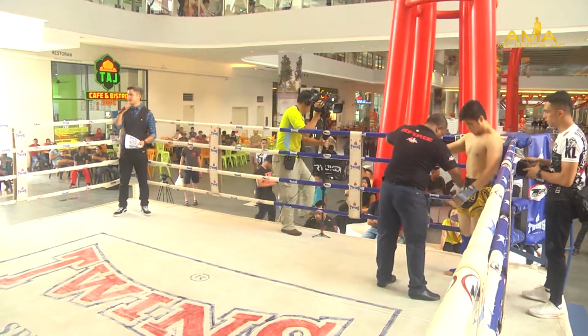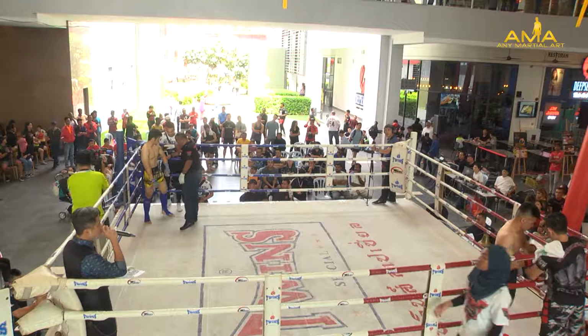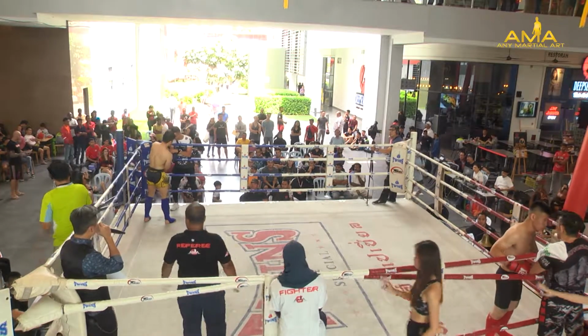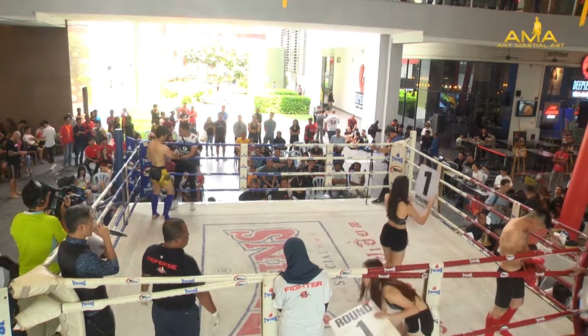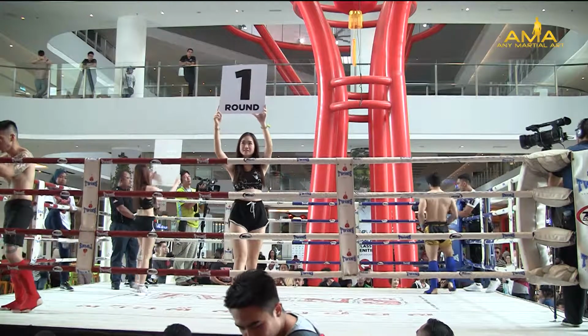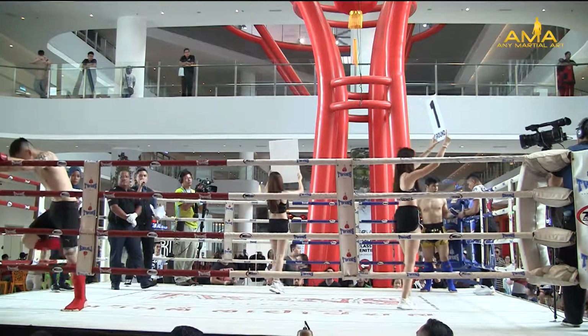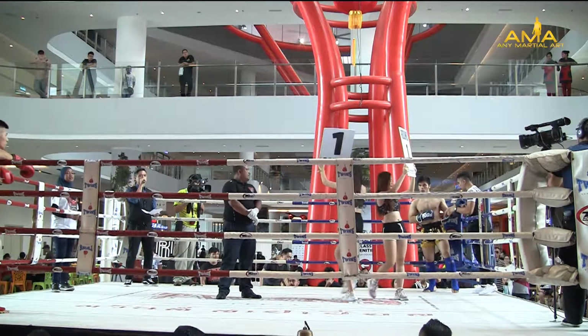Both fighters will be fighting under the AMA amateur rules. If you're just joining us, that means no elbow strikes and no clinching. The fighters will only be allowed to clinch once and throw one knee strike before having to be let go. If they do not let go, you will find the referee stepping in to break up the fighters to make sure the fight and action continues.